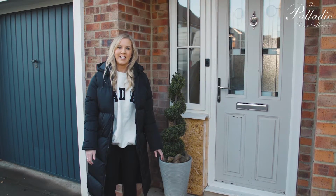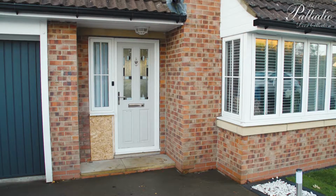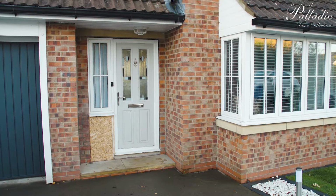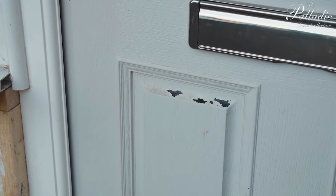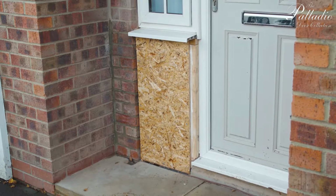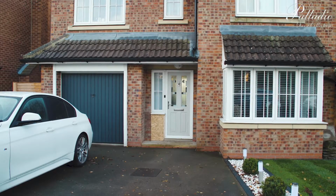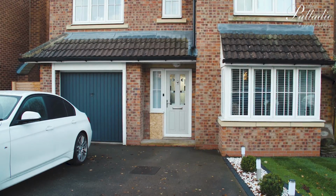Today we're really excited as we're getting our new front door installed by the Palladio door collection. So as you can see, this is our front door at the moment. It's really dated, the paint's flaking off, the glass is just really dated, I don't particularly like it. The whole front door just lacks any sort of curb appeal.